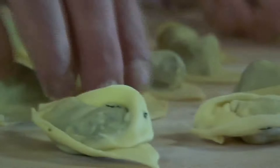Okay. Now they're ready, and we're going to go to cook. Well, before you cook them, yes, we should talk about the sauce. Yes, it's very important. Okay. You're right.